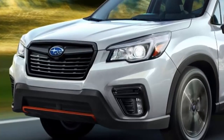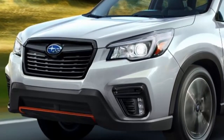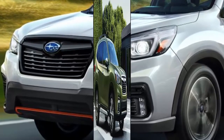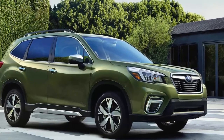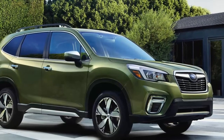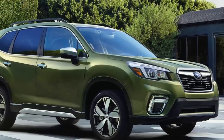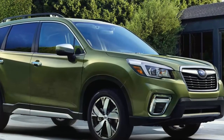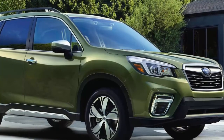This new Forester will also be stiffer than the outgoing model, resulting in decreased noise, improved ride quality, and sharper handling. That's because it's built on a stretched version of the same modular Subaru Global platform that also underpins the new Crosstrek and Ascent. It has the same impressive 8.7 inches of ground clearance as other Subarus, the same all-wheel drive system, and the same continuously variable transmission.